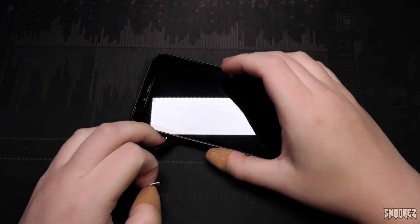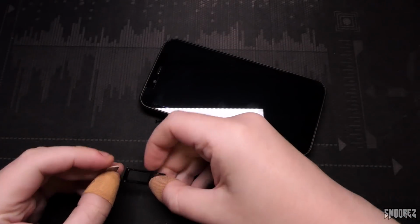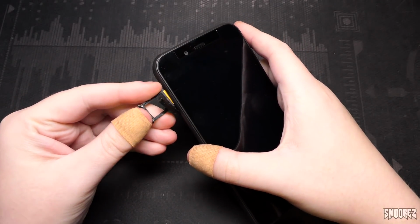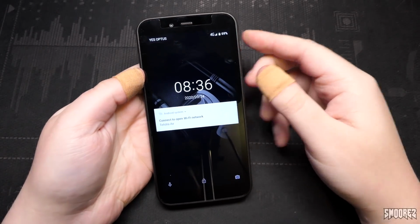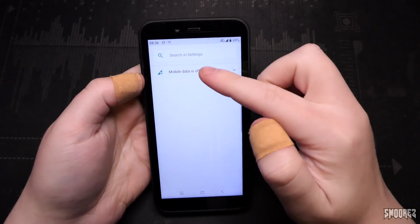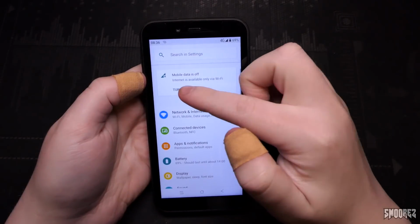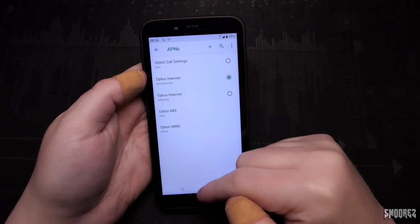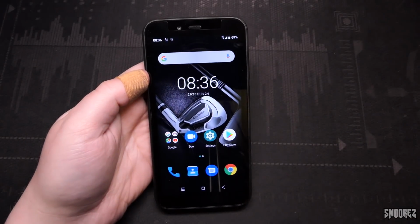For the SIM card, I'm going to put an Optus one in here, because Optus seems to be really finicky with a lot of phones. That's from my testing experience anyways. No service. Yes, Optus. Okay. Do we have APN? Mobile data is off. Well, we can turn that on for sure. APN. Yep, APN's there. Alright, I'm going to go ahead and call it.